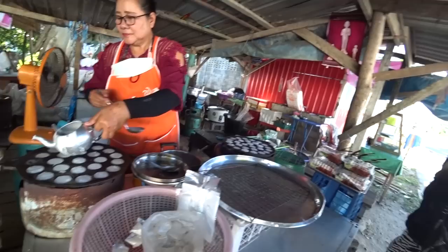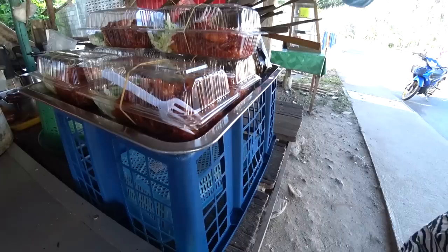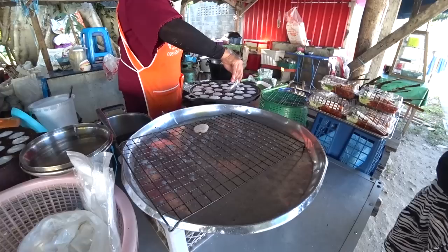When you see someone making Khanom krok like that, you can't not buy them. It should be a criminal offence. They look so good, so fresh. And what are these? What's that? It's noodles. It's like those red noodles with shrimp. Oh. Yeah, these look seriously good. I guess they'll do us right for breakfast. They're going to be so hot, these are going to have lava, aren't they?